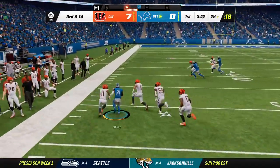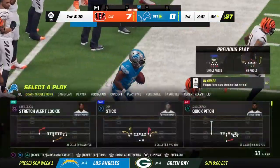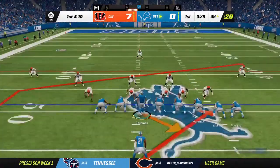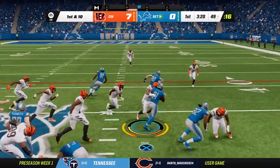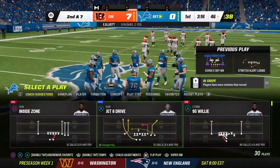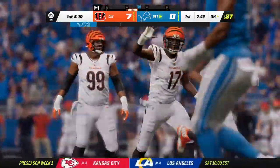Back to Elliott, and he's got him again. And he'll take this to the other side of midfield before going out of bounds. Able to convert on 3rd and 14. A terrific play call. So they'll come up in Bengals territory now with a 1st and 10 at the 49-yard line. And he's going to take this ahead for right around 3 yards, but no more than that. 2nd down. 3 taken down just shy of the 35.